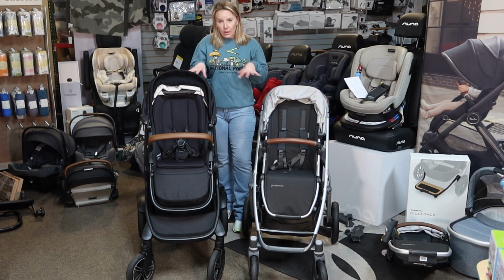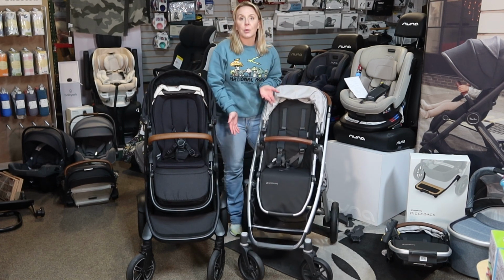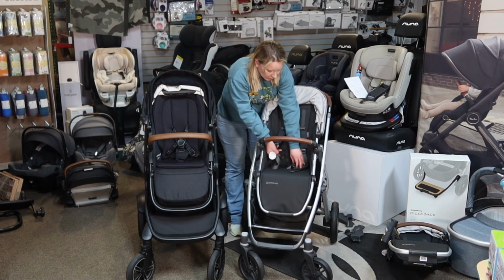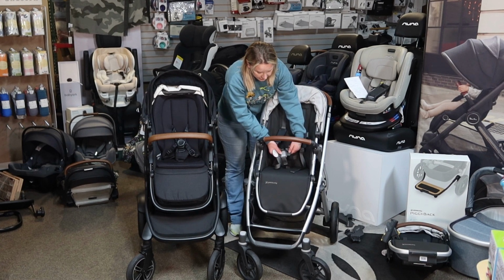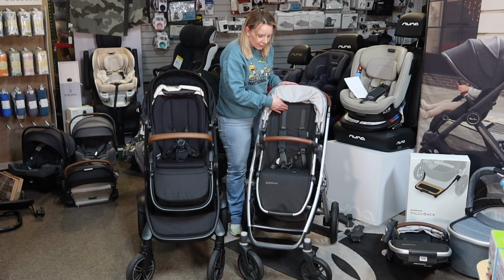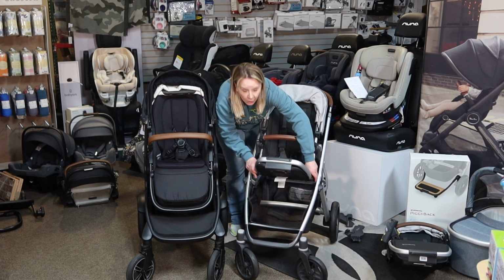Now, the seats themselves, there are going to be some differences. The UppaBaby Vista is a beautiful looking product, but it's a little bit more utilitarian, meaning that our buckle style on it is traditional, which is a little bit more like what I'm used to from most products. And you have an invisible adjustment here for the shoulder harness height. You do have the foot adjustment on the seat.